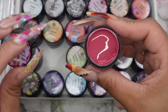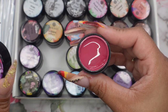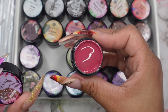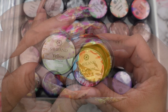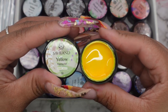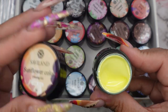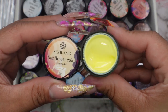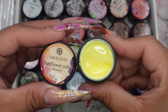So this is more of a rosy pink, or even like rosy posy. If you guys have ever seen that Light Elegance color, this kind of reminds me of that. Yellow, which is once again a true yellow color. This color is called Sunflower, which is a pretty light yellow. This is such a pretty color, very summer.